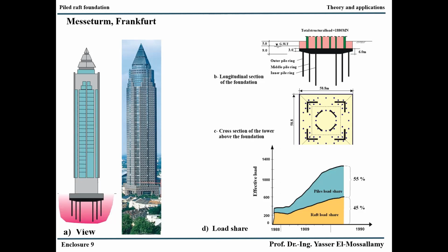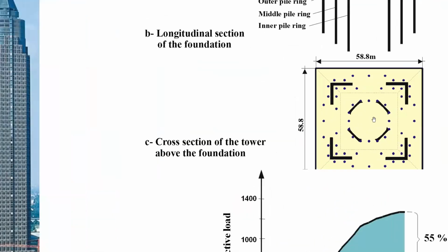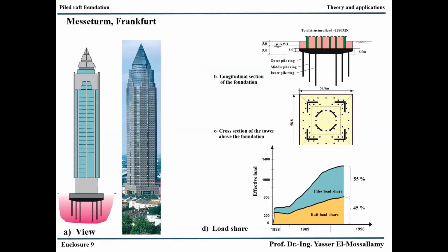And if the piles exactly in the middle take not a lot of load, then we don't need piles in the middle. Therefore, we can have no piles in the middle of the building, and we put the piles only around the shear walls, the core of the building, and then we can also control the straining action of the raft. And all these piles are floating piles in Frankfurt clay, and then they have done again a lot of measurements in cooperation with the university, the Darmstadt University in Germany.